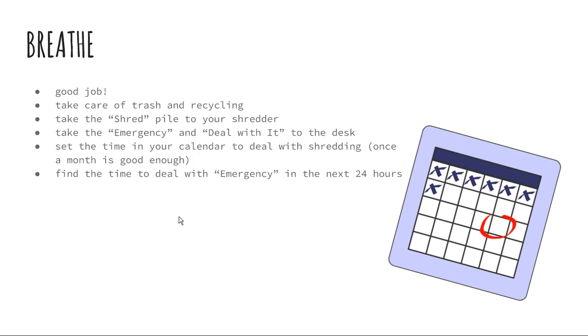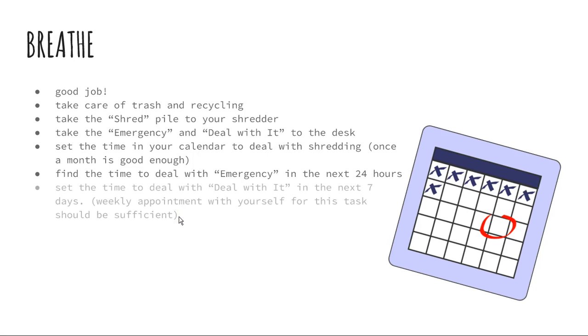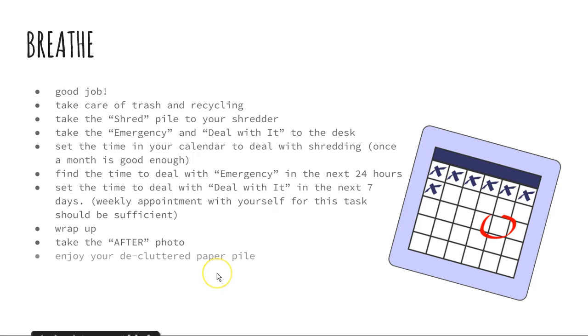Do find the time to deal with emergency in the next 24 hours. And please do set the time to deal with it in the next 7 days. And if you have the weekly appointment to go through this box, it will make your life a lot easier. And the wrap up means that you just put everything away and you are ready to take your after photo. Now you get to enjoy your decluttered paper pile. Hopefully it's gone by the end of the 15 minutes.